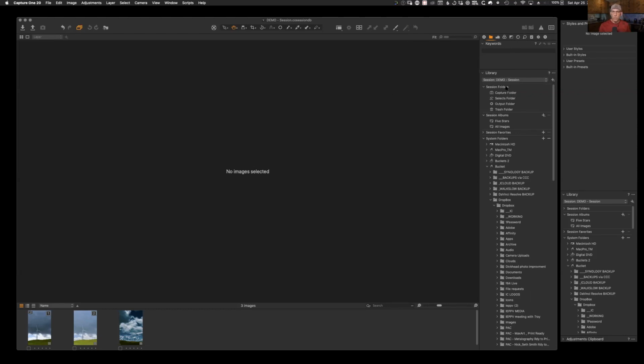One of the things that you'll notice in sessions is they have these folders already created under session folders: capture, selects, output, and trash. My understanding was that was really designed for tethering. So when you tether, your images automatically land in the capture folder, you move them to your selects folder. It's just part of their workflow. I completely ignore them. I don't use them for anything.